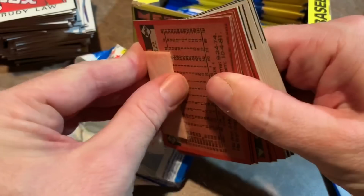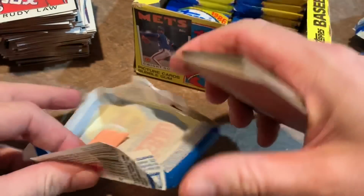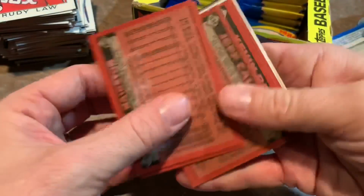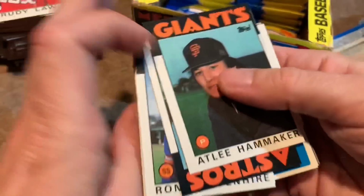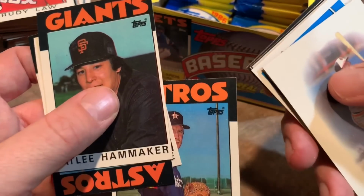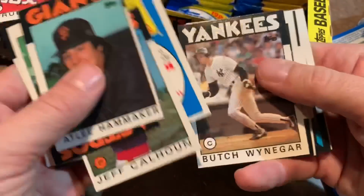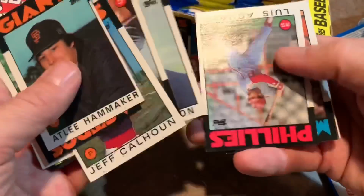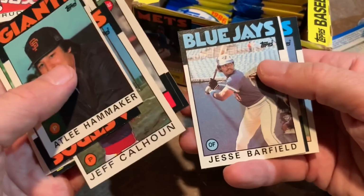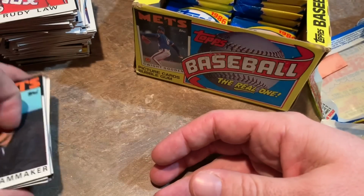You would see the little white specks creeping along the borders, and these cards are a little bit tricky to get graded and expect a 10 back. Even coming out of the packs, you see a little bit of white on a corner here and there. All right, our next pack. Let's see if we have anyone of note in here. Jesse Barfield was a solid player, but that's about it from that one.